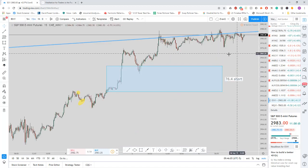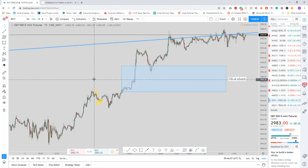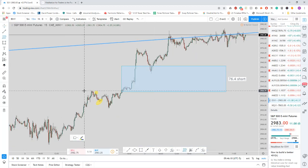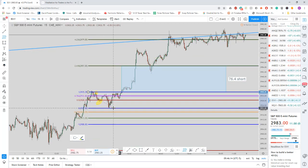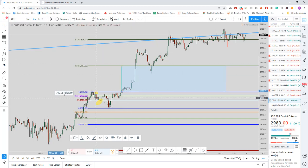And also, we are in another short setup right here. So in the 15-minute time frame, this is another 76.4% short. You see price come up here to the 76.4, never hit the 50, went up, hit the 100, never came back and hit the 76.4. Then it went up there, hit the 2.618, has never hit the 100, and that's the last time we're going to move the exit for it.